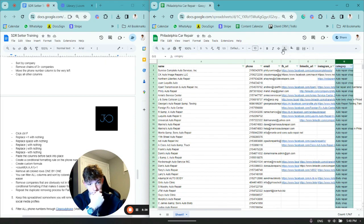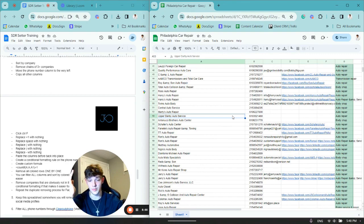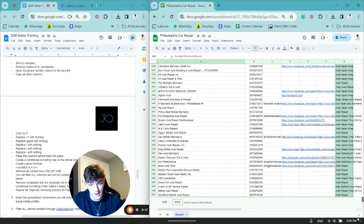Now what we're going to do is make sure the phones are formatted. In this case, these phones don't need to be reformatted, but in some cases, depending on where you're pulling the leads from, some will have a plus one in front and some will have brackets on the area code, and it's all going to be a mess. In that case, you press Control F, look for plus one, go to replace, replace with nothing, and then replace all. In this case, we don't have that problem because LeadSwift formats these nicely for us already. But in some cases, you would need to do that.